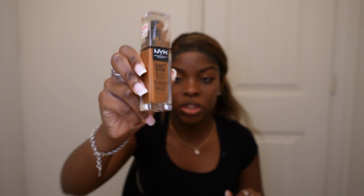If you guys know me, you know that I live by NYX's Can't Stop, Won't Stop Full Coverage Foundation in the shade Cocoa. However, after I came back from my trip from the DR, I noticed that this color was a little too light for me. Even after letting it oxidize and sit on my face, it just wasn't cutting it.